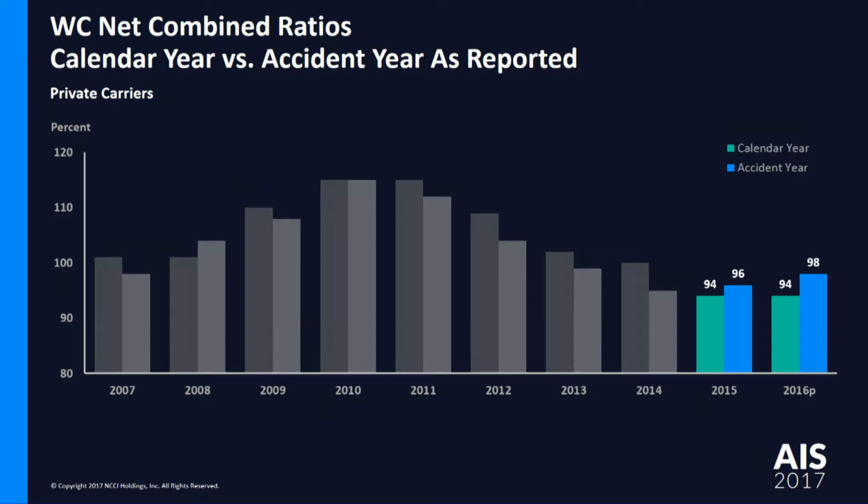Now, let me take a second to lay out this slide. The green bars that you're looking at here, you've actually seen before. Those are the calendar year combined ratios. And there's the 94 in both 2015 and 2016. The blue bars are the accident year combined ratios, as reported in Schedule P of the NAIC annual statement.